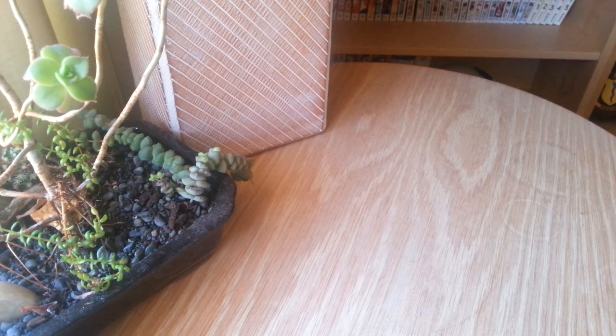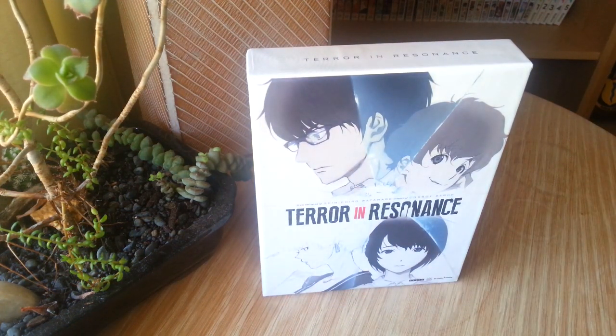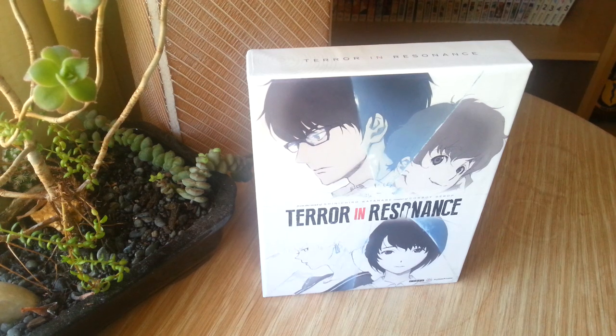And finally, finally with Blu-rays is Terror in Resonance, the new Funimation release. I honestly forgot I had ordered this until Amazon Canada took the money out of my account and I was like, oh, what's this? And then I checked and I was like, oh, alright. Haven't seen this series, which is quite unusual for me to buy something without having seen it first.